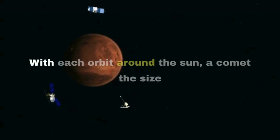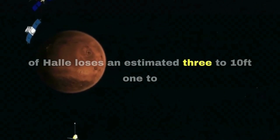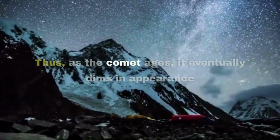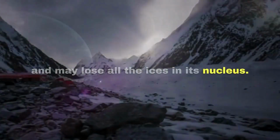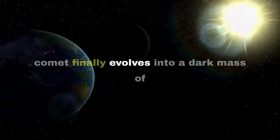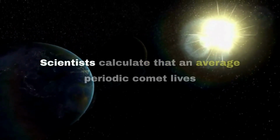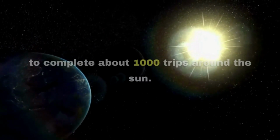Lifetime. With each orbit around the Sun, a comet the size of Halley loses an estimated 3 to 10 feet, 1 to 3 meters, of material from the surface of its nucleus. Thus, as the comet ages, it eventually dims in appearance and may lose all the ices in its nucleus. The tails disappear at that stage, and the comet finally evolves into a dark mass of rocky material or perhaps dissipates into dust. Scientists calculate that an average periodic comet lives to complete about 1,000 trips around the Sun.